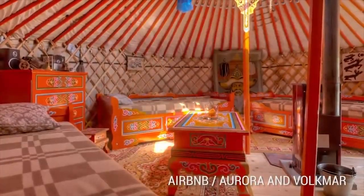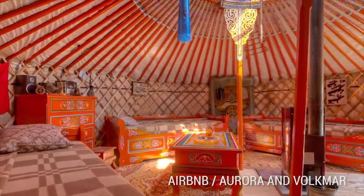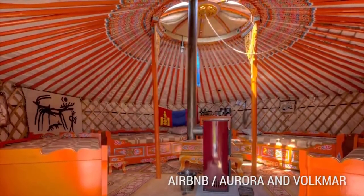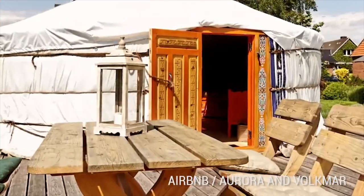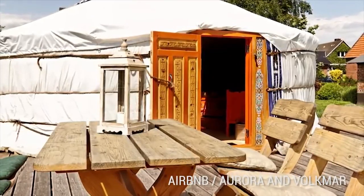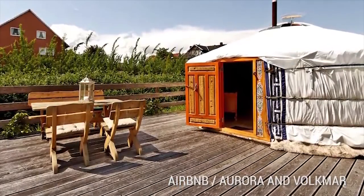Number 8, the German yurt. How'd you like to live in a Mongolian yurt? Well, now you don't have to go all the way to Mongolia to do so. You only have to travel as far as Germany. This Mongolian yurt is in the Lower Saxony part of Germany, but forget the kraut life, because you're going to be living like authentic Mongolian nomads.